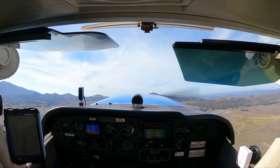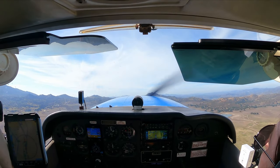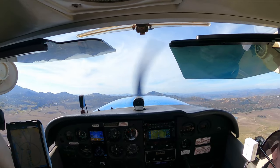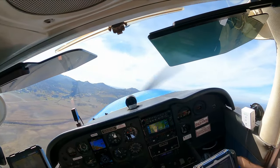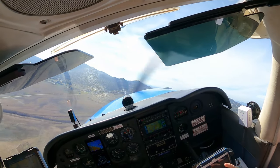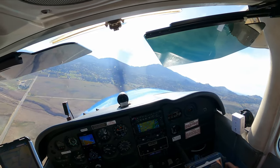Cessna 91 Echo, you can turn south now before the traffic hits. Turning south, 91 Echo, thanks. Yeah, I was just gonna ask him, is he still in the pattern? Because he's going way out there. Because yeah, this is the pattern right here. Traffic inside, 27. See, he's turning way out there.